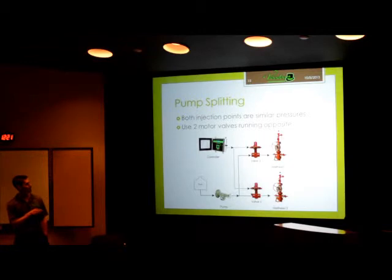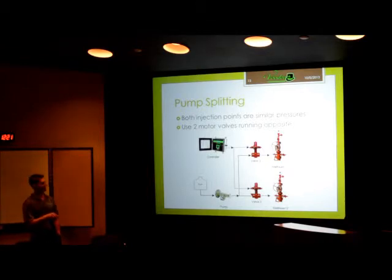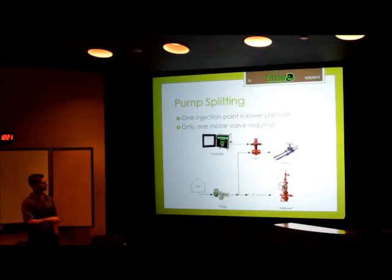Pump splitting, say for pad locations or where you don't have a large differential between your 2 injection points, we can run 2 control valves. Instead of like the last slide here, we have 1 control valve and check valves. Obviously, wellhead at a higher pressure than the pipeline. When this control valve opens, the pressure from the wellhead would shut your dual check valves, and flow would obviously take the path of least resistance to your pipeline.